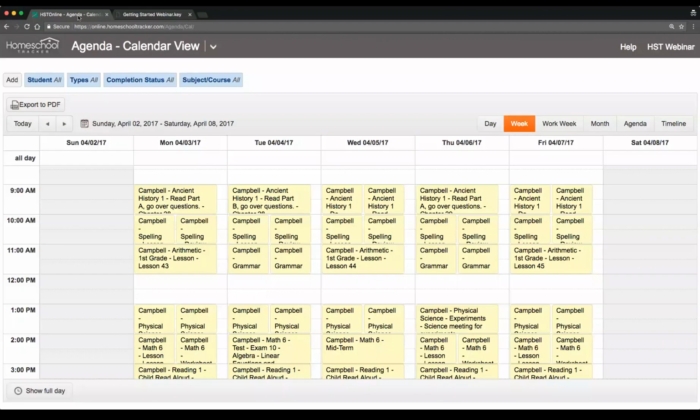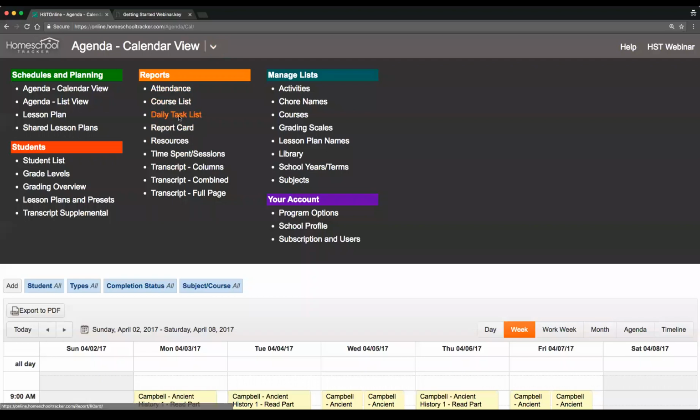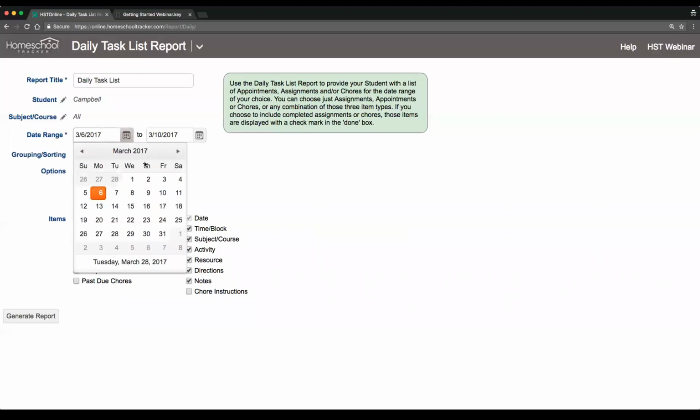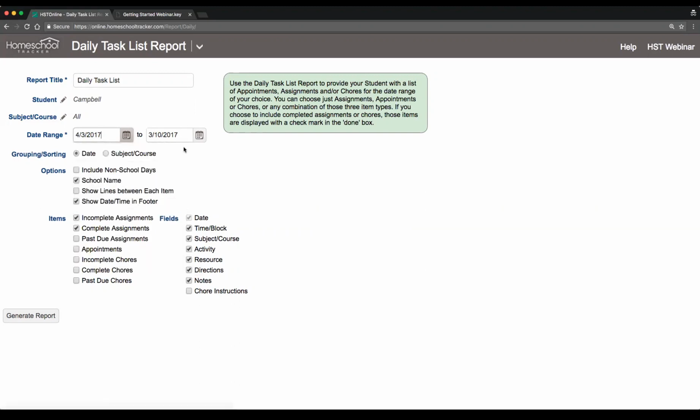So let's go back here real quick, and I just want to show you the daily task list. So right here in the center of the menu under reports. The daily task list is a way for me to generate a report that shows me basically like the agenda, all of the different things that my student has to complete. So let's go ahead and create this for Campbell for next week. So all those 46 items we just created.